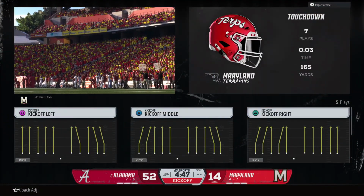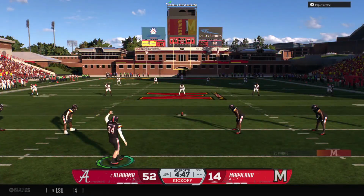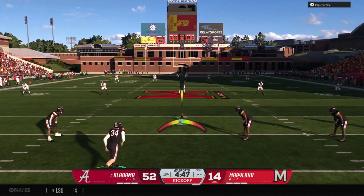And the extra point was good to finish things off. So after getting into the end zone on that last drive, they're set to kick it away.